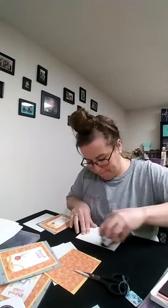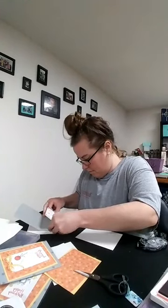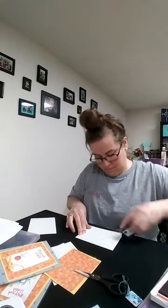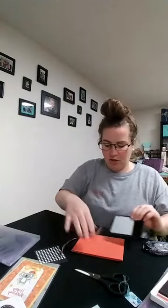So there is the inside. Can't forget that Claire has to go down for a nap soon. So we are going to get started on another set of cards real quick, just because I don't want to go do that yet. For this set of cards, I don't actually have the sample anymore because I did this card for Halloween, I think, and it had a little monster on it.